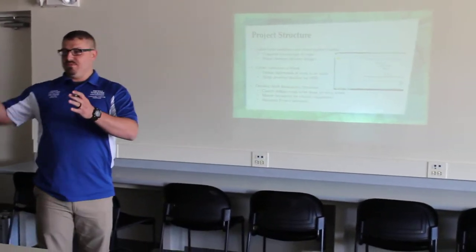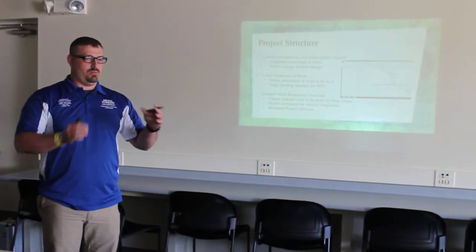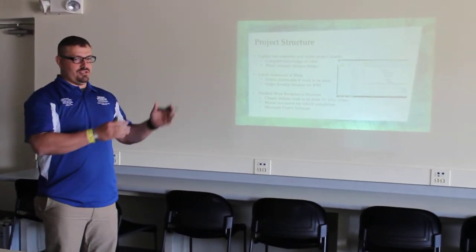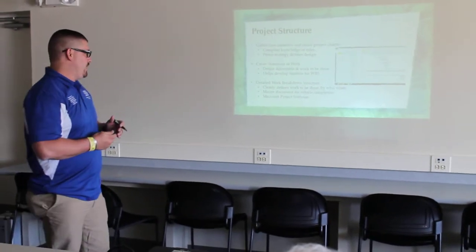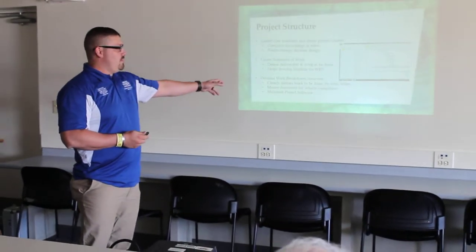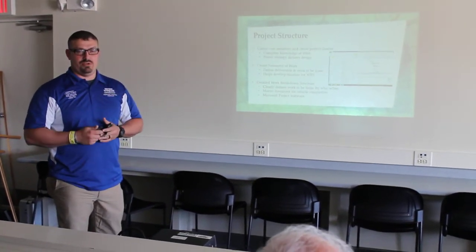We take all those statements of work and find out what has to be done before what, and what we can do at the same time, and we structure that and create a timeline that would allow us to reach completion in the time we had. We actually used Microsoft Project for ours. It was free, provided to us, and so that's what we utilized.